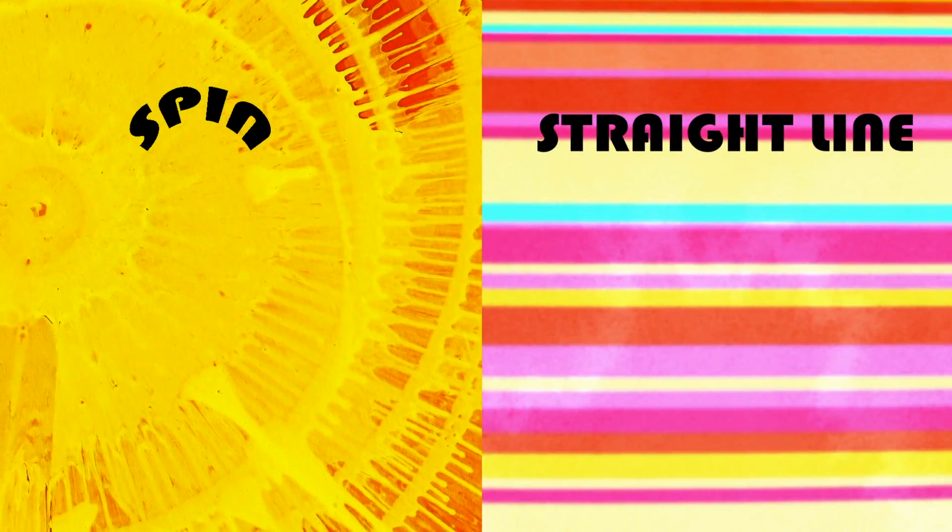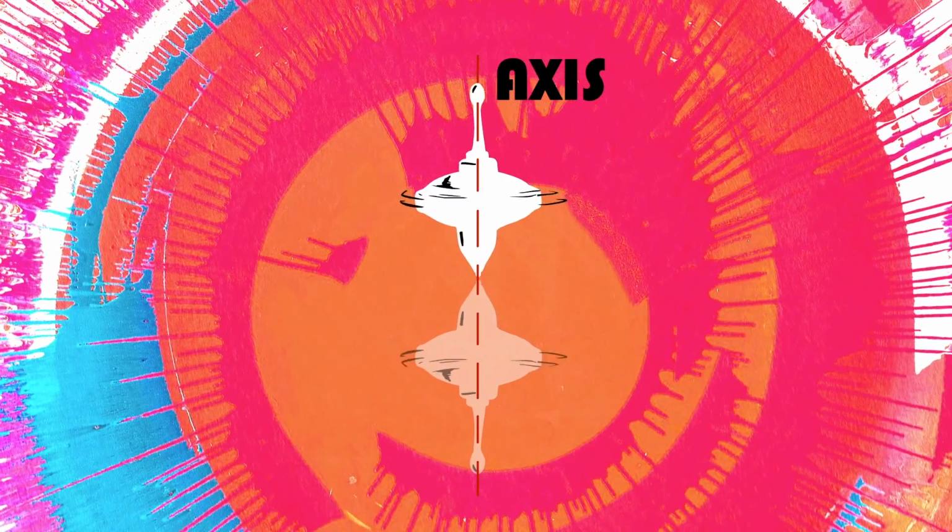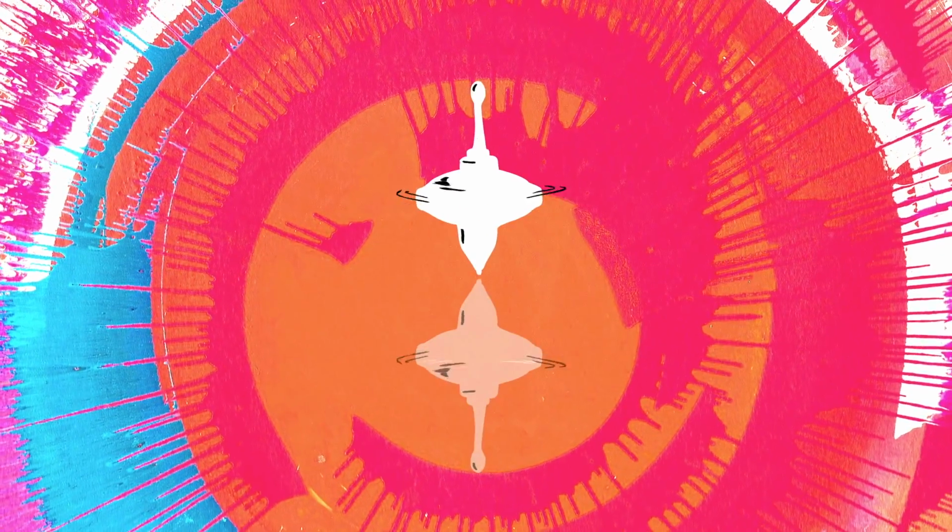In physics, we talk about two types of motion. The first is straight line motion. You push on something and it moves forward. The second type, spin, involves an object rotating or turning on its axis in place. An object in straight line motion will move forever unless something, like the friction of the ground beneath it, causes it to slow down and stop. The same thing happens when you get something spinning. It will keep on spinning until something stops it.